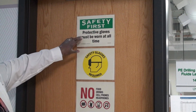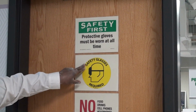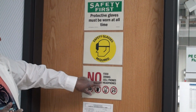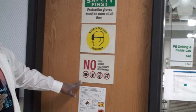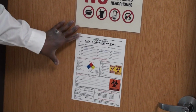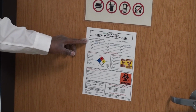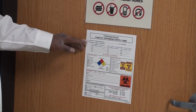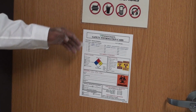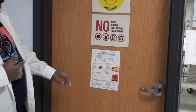So before getting to this lab, you need to have protective gloves, you need to have safety glasses, and no food or cell phone or headphones are allowed inside this lab. This is the safety information card approved by the safety department at the university. Here you'll find the contact person in case you need anything, any question or any problem inside the lab. These are the people that you need to contact.